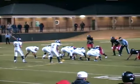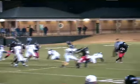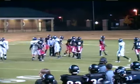Again, he'll have Overton to his right. They're looking inside, waiting for it. And here comes the pressure. Thrown across the middle, caught. So good job of getting the ball down the field. They get it to the 35, short of the first down. That's been their most effective pass.